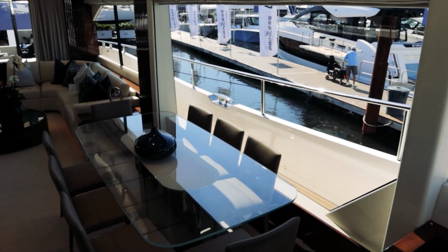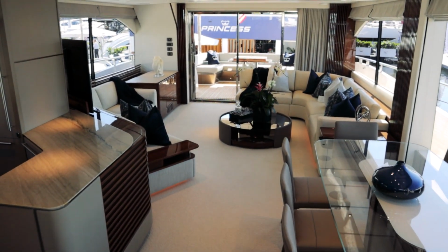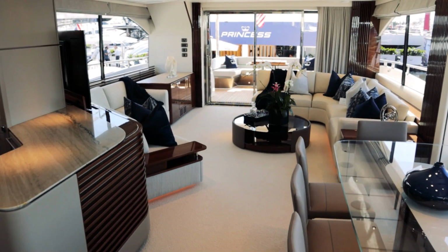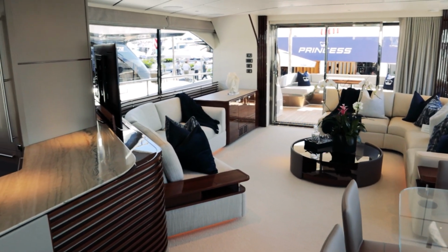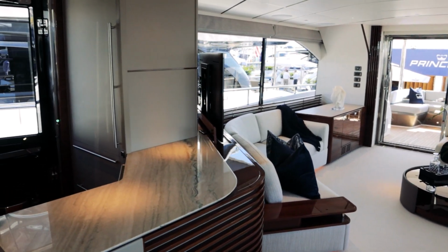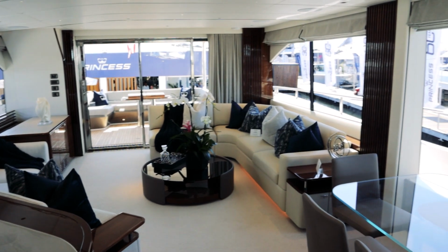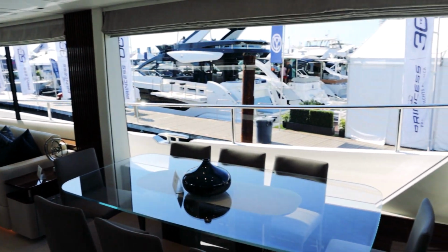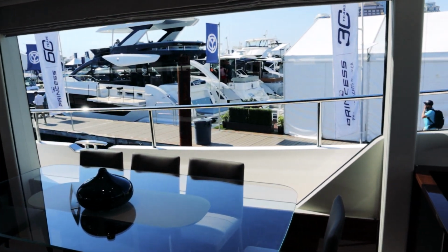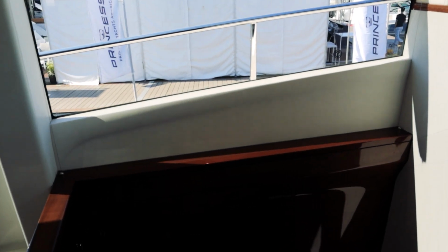And one thing I will note while we're all the way up here, lots of natural light comes in. One cool thing on this boat, the glass is actually a structural member of the boat, so there is some strength given by the glass, which has really allowed them to make those windows so large and just really allow all that light into this boat and just make it feel like a really large space.